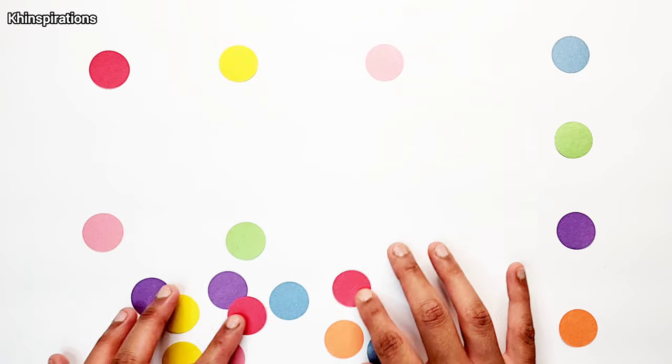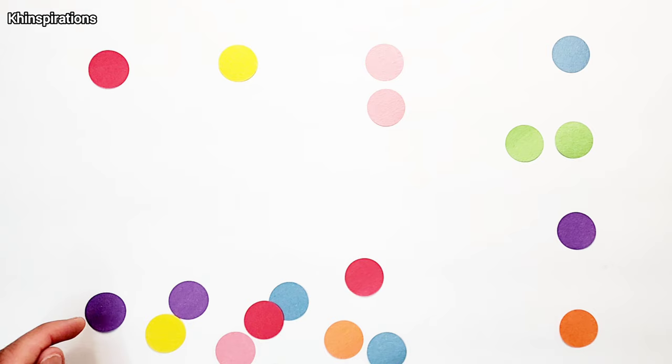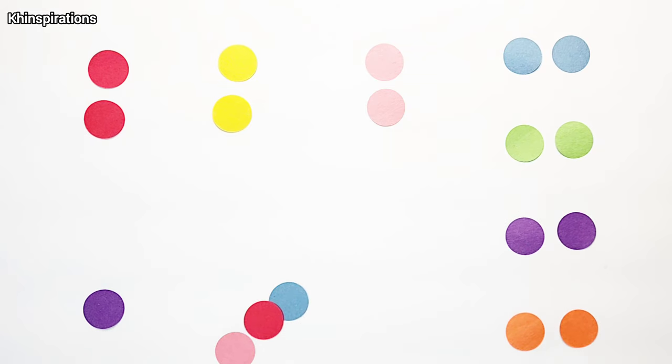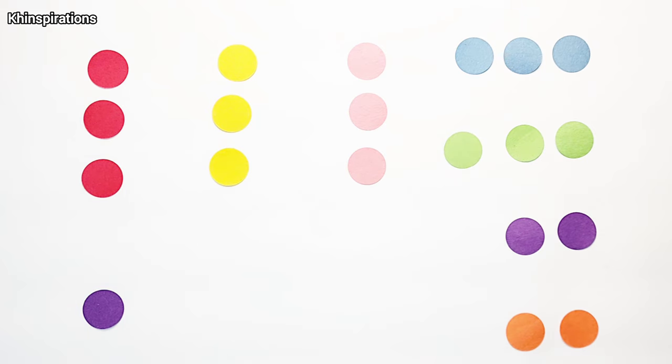Can you help me pick these colors? Pink, green, red, yellow, blue, orange, purple, blue, red, yellow, pink, green, orange, purple. Great job. That was so much fun.